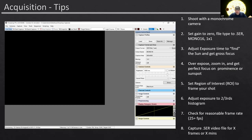If it's applicable, set your region of interest. So maybe you don't want to use the entire sensor to take your image because your frame rate would otherwise be lower than what you would like. So one technique is to only use a portion of the sensor, which will speed up your frame rate. Obviously, the downside is you're going to have a smaller picture, but at least you get a lot more pictures in a shorter amount of time.